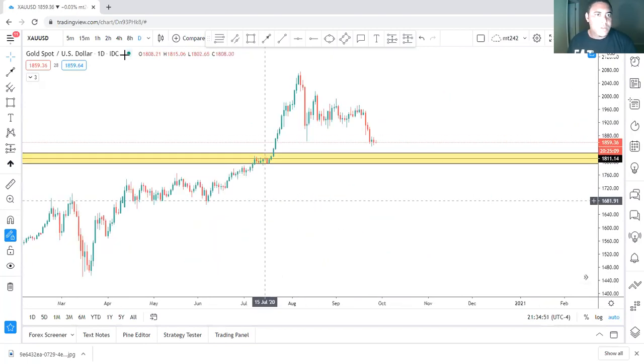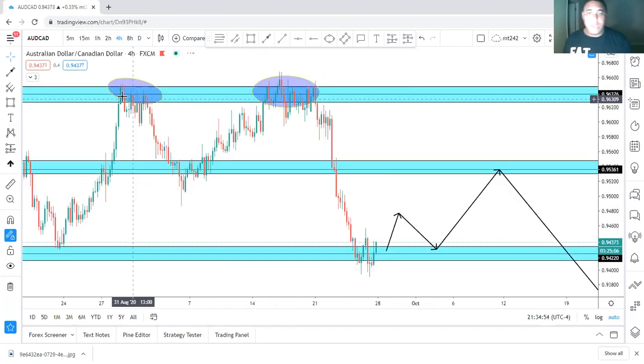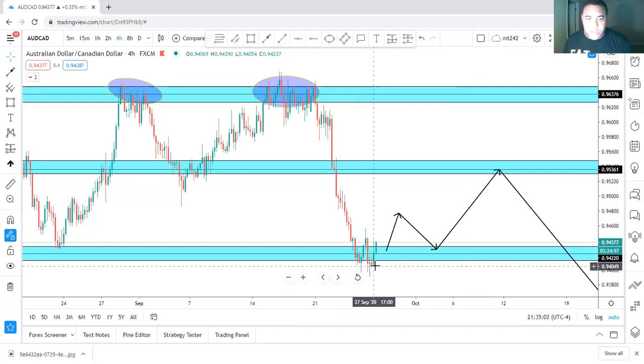Okay, so 4 hour time now. It's the money maker. Again, I'm still waiting on this break and retest, but I am expecting it to go up because price is struggling to break these levels here.